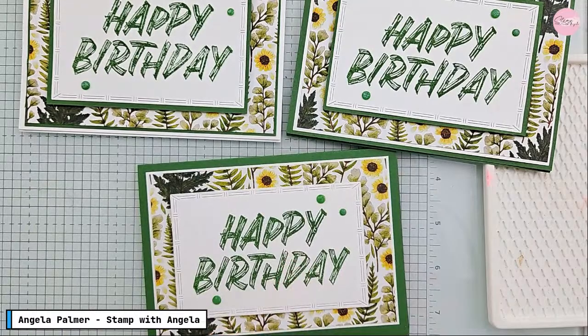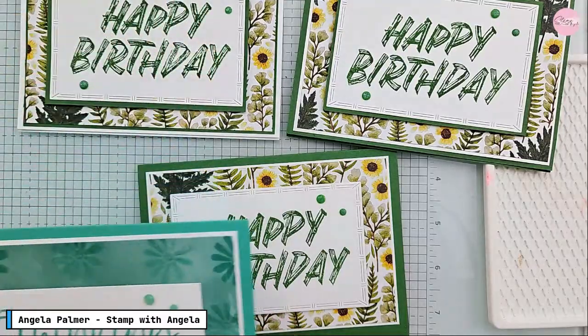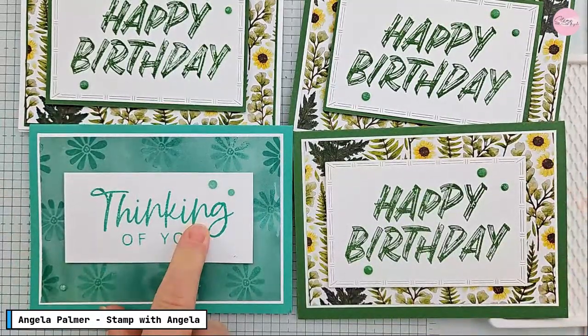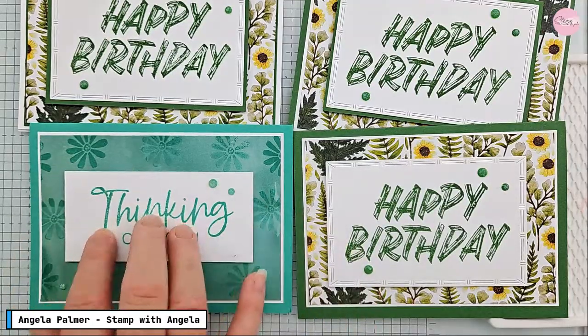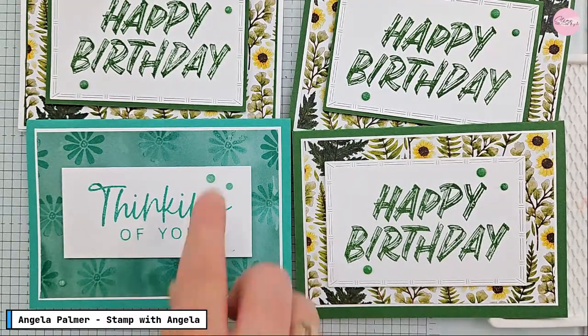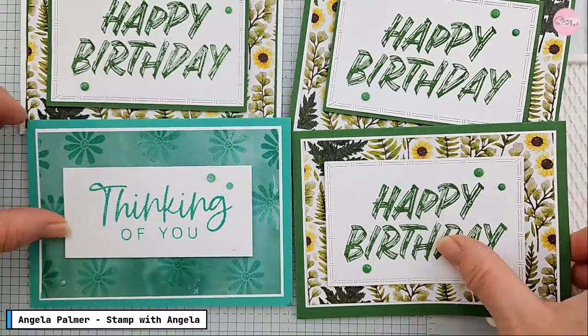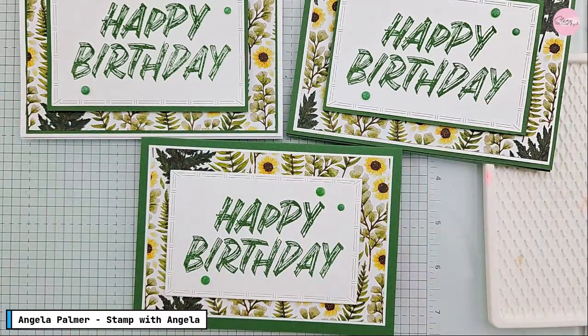That inspiration was from a card I'm sure I did as a live a while ago, and it was this layout here. I don't know if you remember seeing that one. And that was another sentiment that was quite big. Obviously, I've just done it on a rectangle, and you could quite easily, if you don't have these dies, do it on a rectangle and put it on. But it's the same layout, just different papers, different coloring. With this one, I actually stamped the pattern on my background as well. So you could do that, and you could quite easily change the colors and get quite a different look.